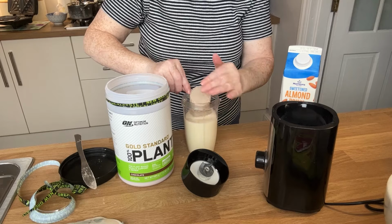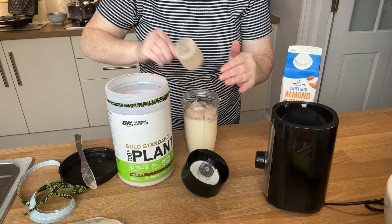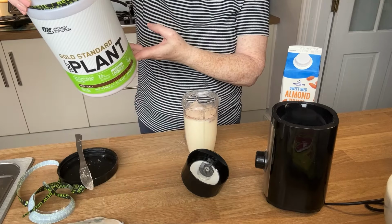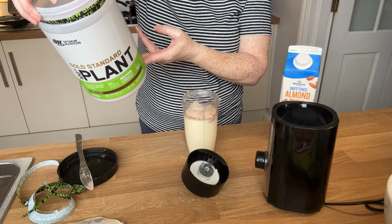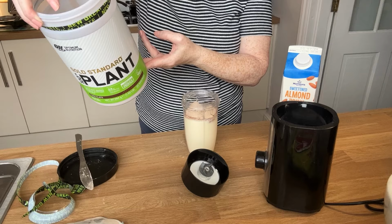Actually smells really nice. I think it's made from peas. Pea protein, rice protein, cocoa powder and flavouring and sweetener. It's got cinnamon in, I don't like cinnamon.